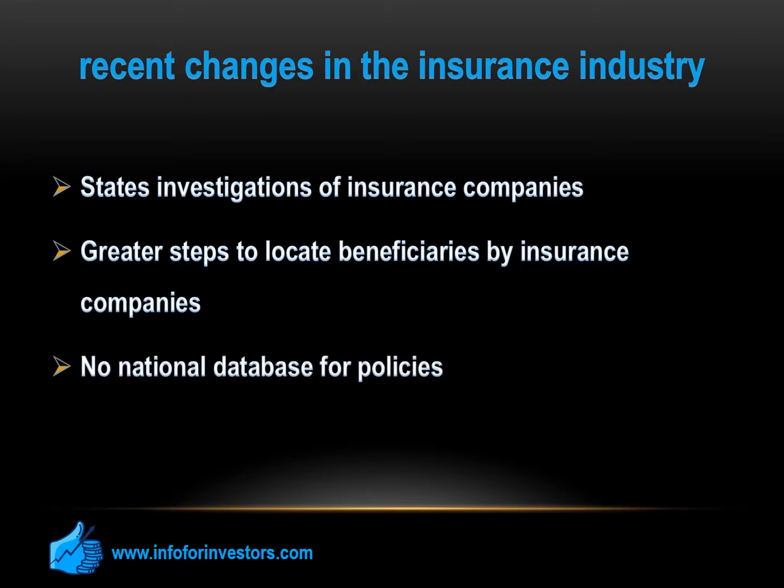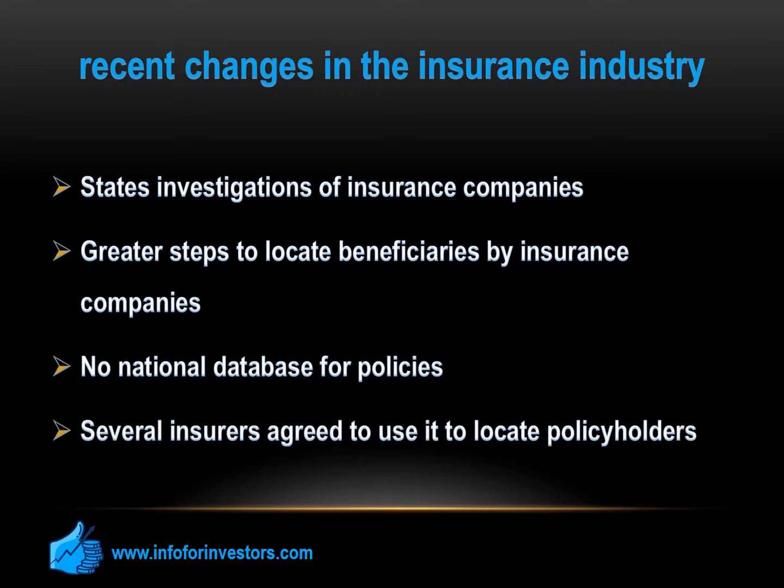Unfortunately, there isn't a national database that holds specific information for these policies. Under a compromise agreement with different states, several insurers agreed to use Death Master and other databases to look for life insurance policyholders. They also agreed to make a concerted effort to locate the named beneficiaries. Investigations are still ongoing. In 2013, California State Controller John Chiang reported that 18 insurers have made numerous settlements. They released some $2.4 billion to beneficiaries across the United States.